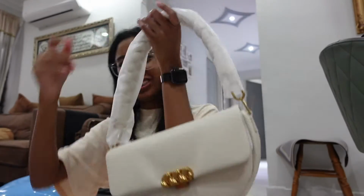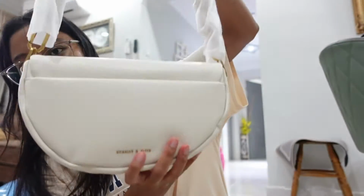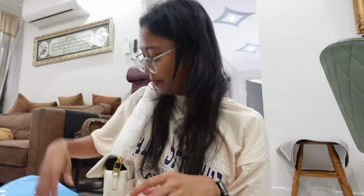Moving on to the bag. Let's see the bag. This looks gorgeous. Ada this like gold detail. And it looks so macam, and it matches my baju right now. Cantik. Okay, I like.